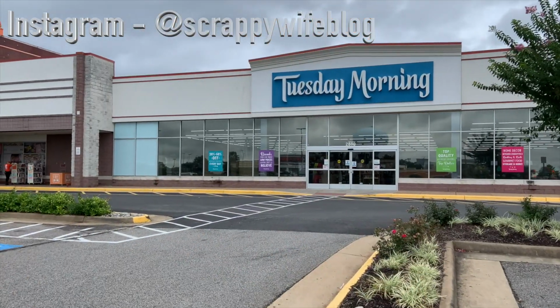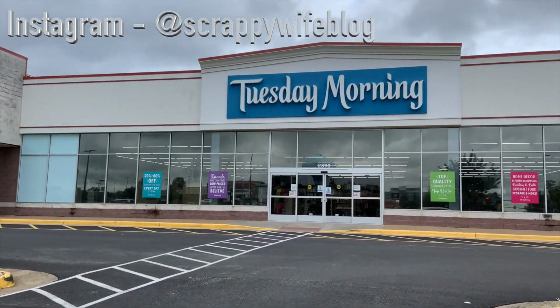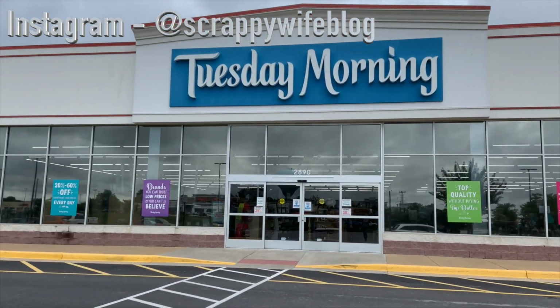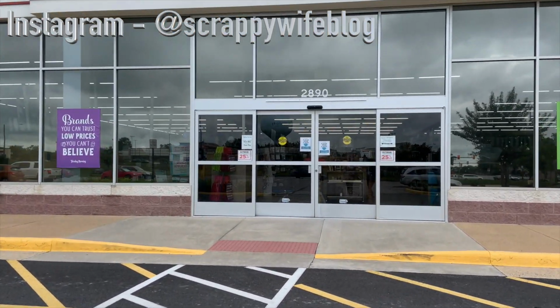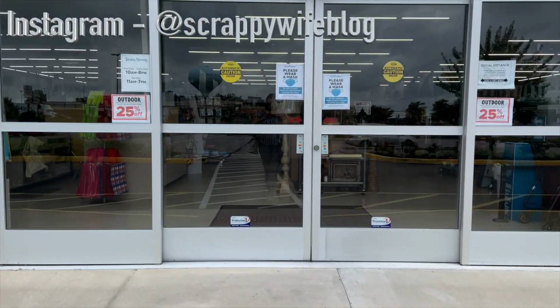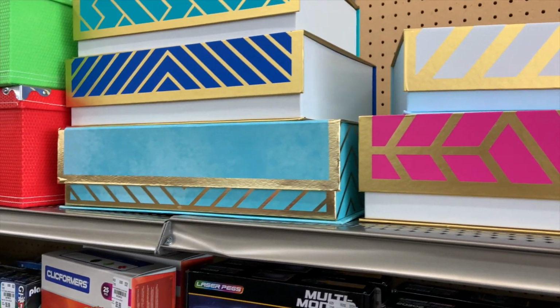Let's go. Pre-pandemic, going to Tuesday Morning was one of my favorite places to go just because they usually have such a big variety, especially of different craft supplies. As we have gone through the pandemic, there's definitely been some backups with shipping, and they just haven't had the same stock that they have in the past.